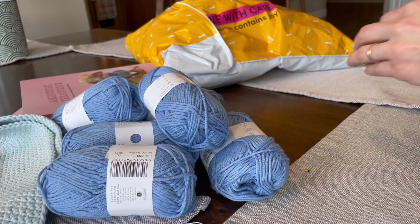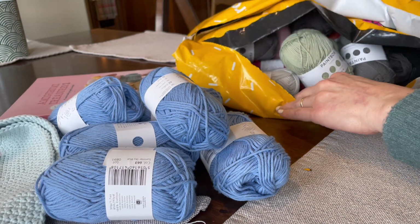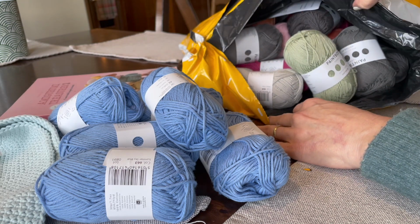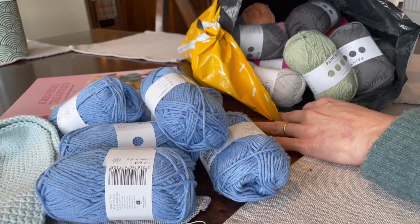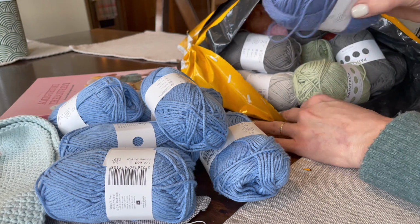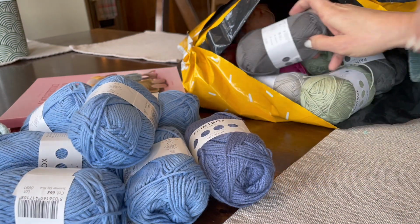Okay. Keeping my fingers crossed that Summer Sky might be in here. Look how beautiful. I love a pack of yarn. Oh no, did I get another one of these? No, that's cerulean blue. Okay, so I got some gray.